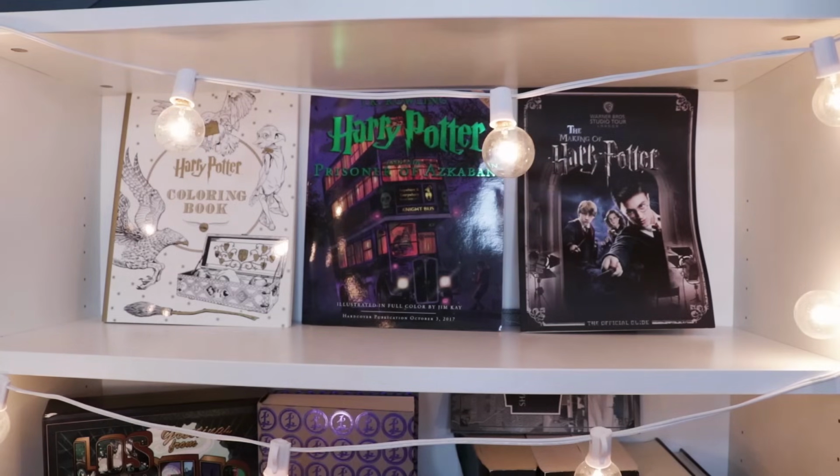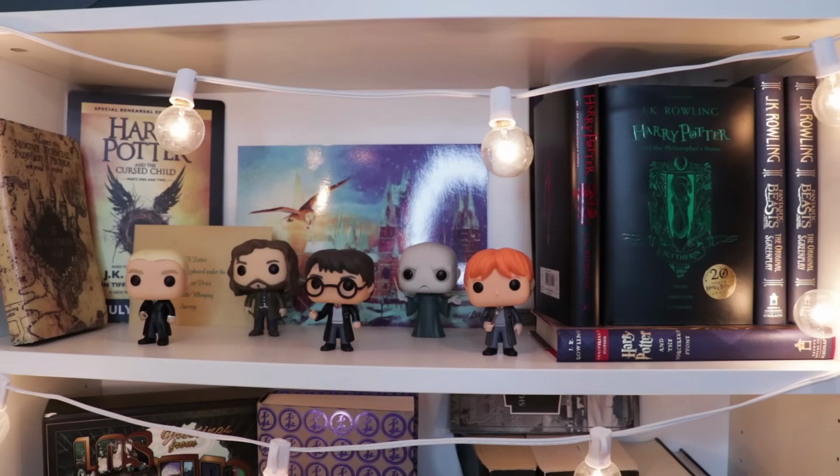So that is from when I went to London, and it basically has all the information you need about the studio tour. And so that concludes my last Harry Potter shelf. This one, again, is totally under construction, but I cannot wait to add more to it in the future.